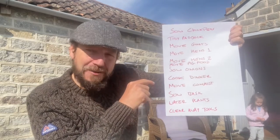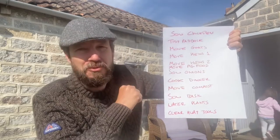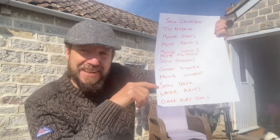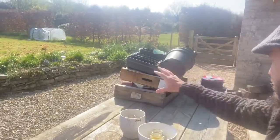We've also got a load of basil to sow. We use so much basil, it would be impossible for me to grow too much. So I want to sow quite a lot of that today. Water my plants and then clear away my tools. And, you know, not only my tools, but other bits and bobs that we've got lying around. I'll show you just here outside our kitchen. We've just collected up all the stuff that's been lying around this area that is in need of being put away.